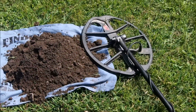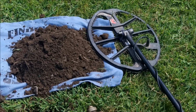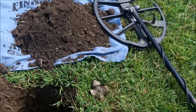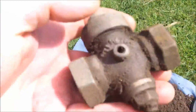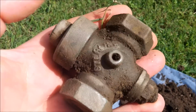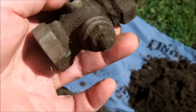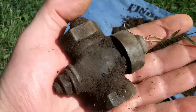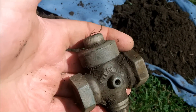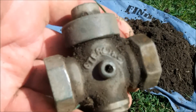Well, I have to say, very impressive with the 15-inch coil here on the Equinox 800. I was getting a pretty darn good signal, about 17, 18. I had to go down about 14 inches, and I got this old fitting, probably some kind of plumbing, but it does say Sterling on it, so it'd be interesting to look that company up, see if I can find anything out on it. But I mean, it's a big hunk of metal, but did a good job. 14 inches. Thank God the soil's nice and moist. That would have been a bear getting it out, but yeah, happy with the performance of that one.